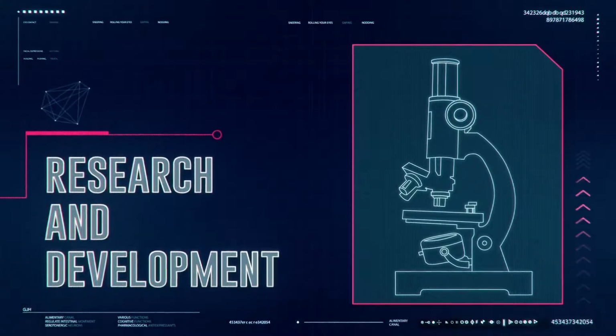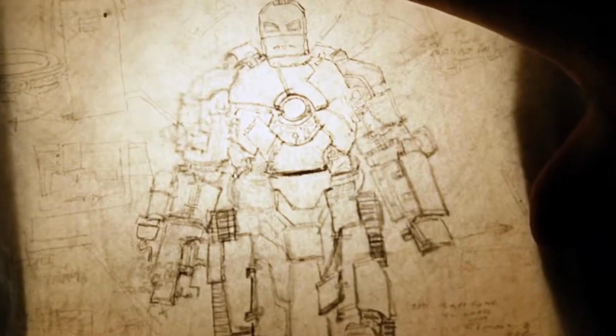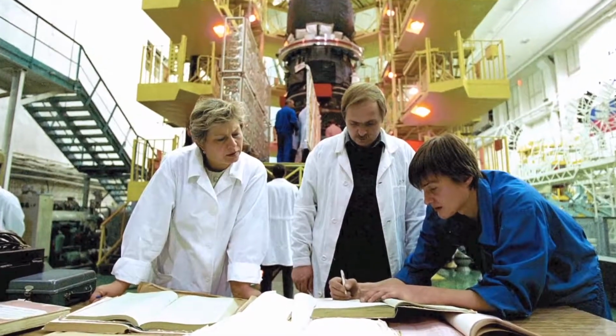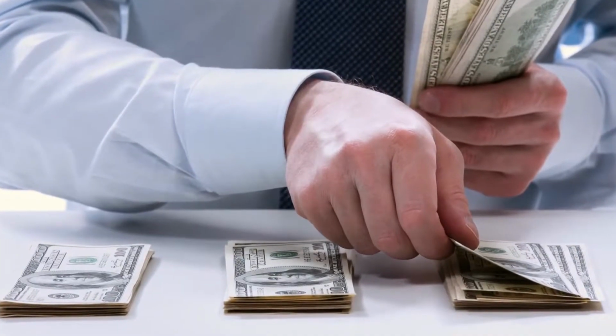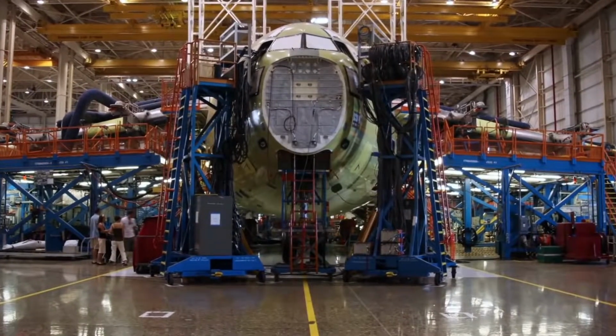The research and development of the Iron Man suit in the movies is actually pretty insignificant. Tony draws up the plans by himself and built the first version in a cave with a bunch of scraps. In the real world, however, putting together a research team as smart as Stark would be quite expensive. Military aerospace and weapons engineers make about $120,000 per year, and a solid team would cost about $2 million a year.